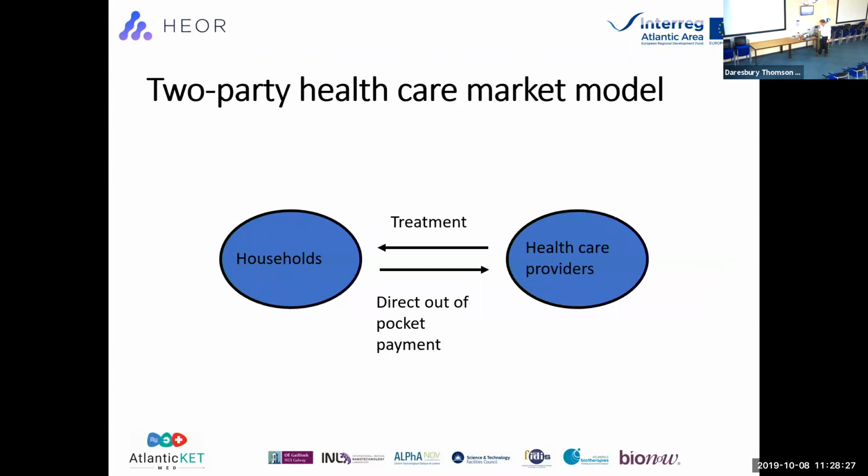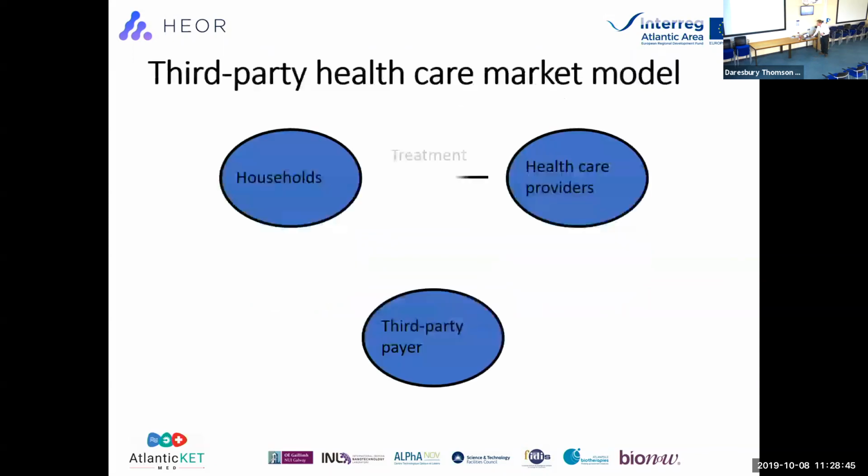Very, very few systems operate like this, apart from maybe cosmetic surgery, for example. Cosmetic surgery isn't normally paid for by an insurance program or by the National Health Service. It's probably out of your pockets, in which case the market would look like this.